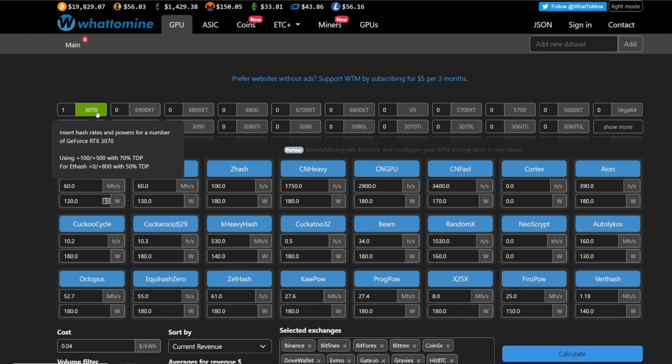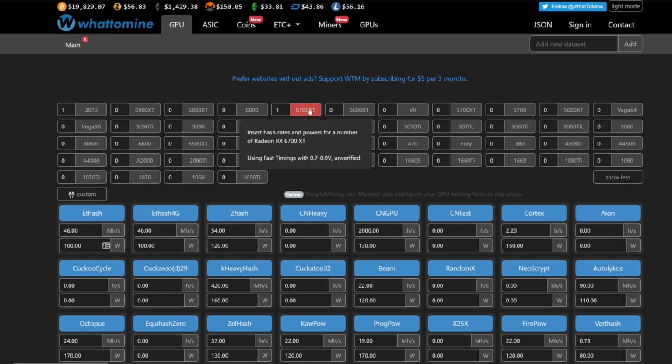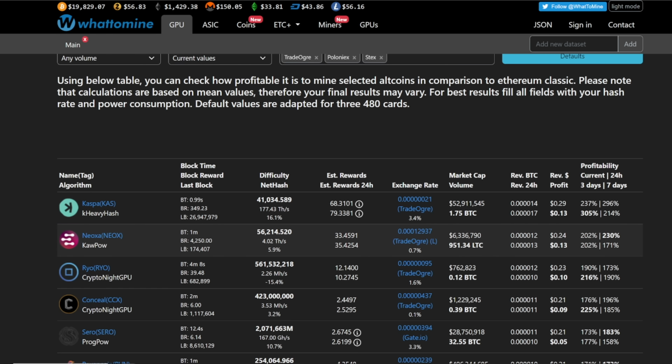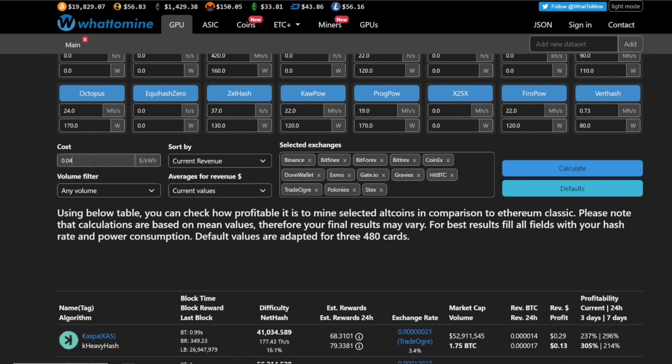Profitability on a typical 3070 is down the dumps, right? The 3070 is a good general GPU, efficient overall, so it's a great GPU for mining. But let's just say, for example, let's go to a 6700 XT. Let's see what that's like at 4 cents per kilowatt hour. Okay, so Kaspa generally, 13 cents, 10 cents. So it's pretty much the same as the 1070 range.